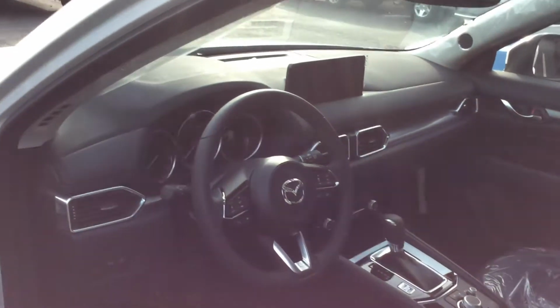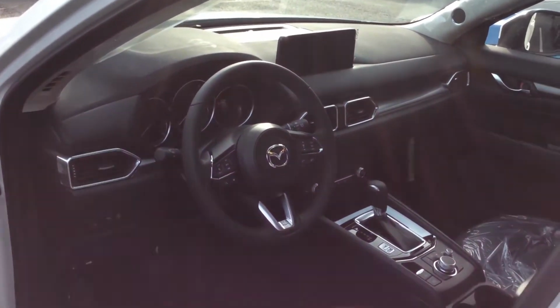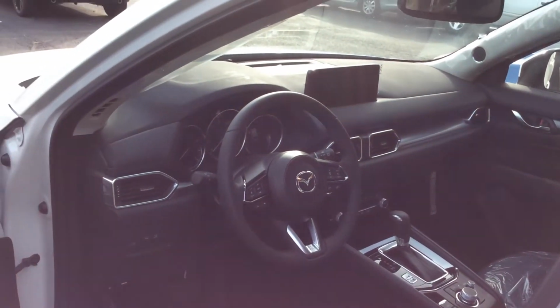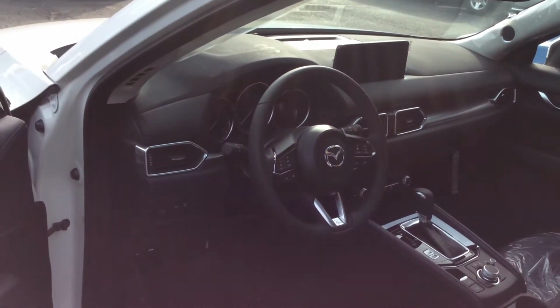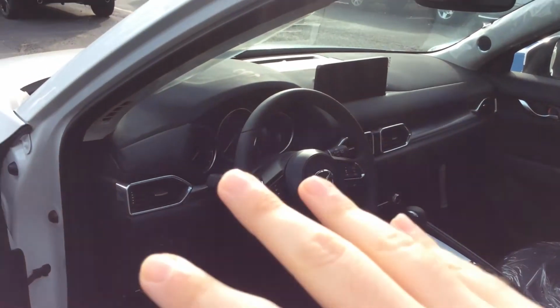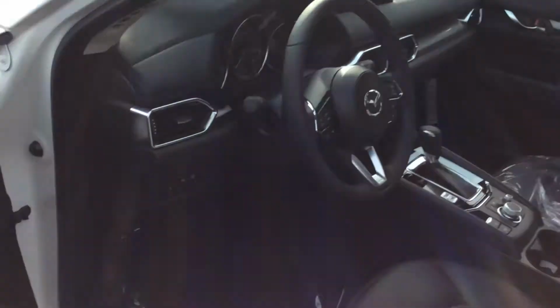Now, you'll see new for 2021 as well, that screen is massive. So the 2020s had a 7-inch, and these grew from 7 to 10.25. So about 3¼ inches larger, and that's actually a width span kind of at a diagonal. So it grew substantially. Now I'm gonna just put my foot down on the brake and hit the start button here.